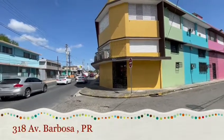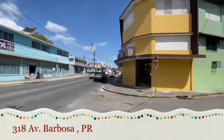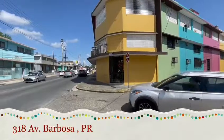Welcome to our loft here at the Avenue Barbosa 318. Next to us is where the gas station name is, and to our left is where we have the entrance for our guests.